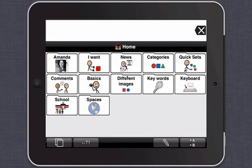All right. So one of the things that I would encourage you to do is when you come into Proloquo, I don't really think you can break anything. I don't think you're going to do any long-term permanent damage. Just start pushing the buttons and exploring and seeing what happens when you click on things and open up things. Categories.